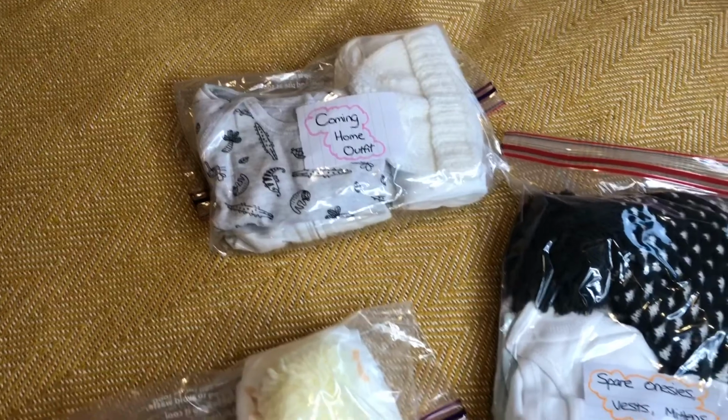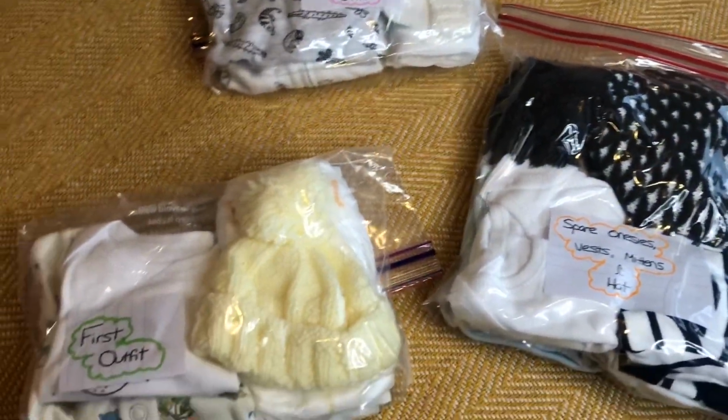Then moving on to cute things, everything in the baby's section of the bag has been put into Ziploc pouches with labels on them, just so that if I am unable to, for whatever reason, get up and get everything for him, then Spuggy knows exactly what he's grabbing. So we have his first outfit here, and like I say, I'll do close-ups so that you guys can see it. But each of these little Ziploc bags has a little vest.